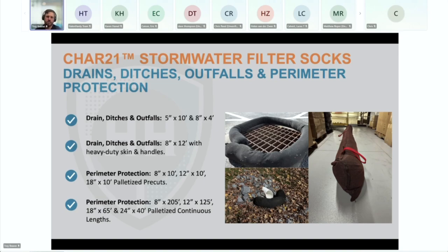We also have an 8 inch by 12 inch version with a heavy duty outer skin and handles on it. This works well for curb inlets, ditch and outfall applications, as well as surrounding larger containers like dumpsters or stockpiles of material. Finally, we get into our perimeter protection sizes. This is kind of exciting for us. It's kind of a brand new arena. This might be where I get the most excited, for entire perimeter site protection, or for surrounding larger sensitive areas like wetlands or near streams where you want to make sure no pollutants get into them.